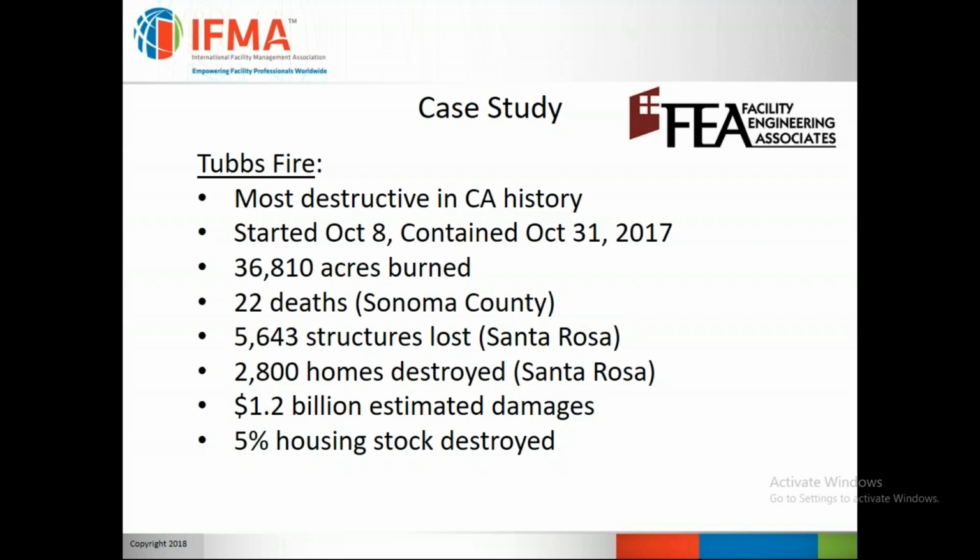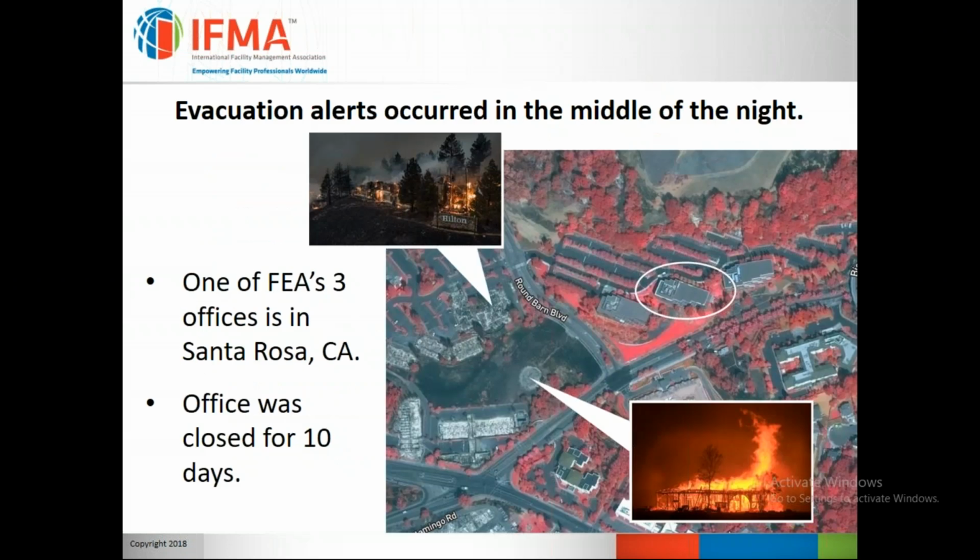Our facility is located in a specific area. On the slide, you can see it in the circle on the right. We occupy an office in that building, which sits on a slope. But the evacuation alerts occurred in the middle of the night, so none of our employees were in the office. They were all in their homes. It came as a surprise, as emergencies always do, and everyone had to evacuate.